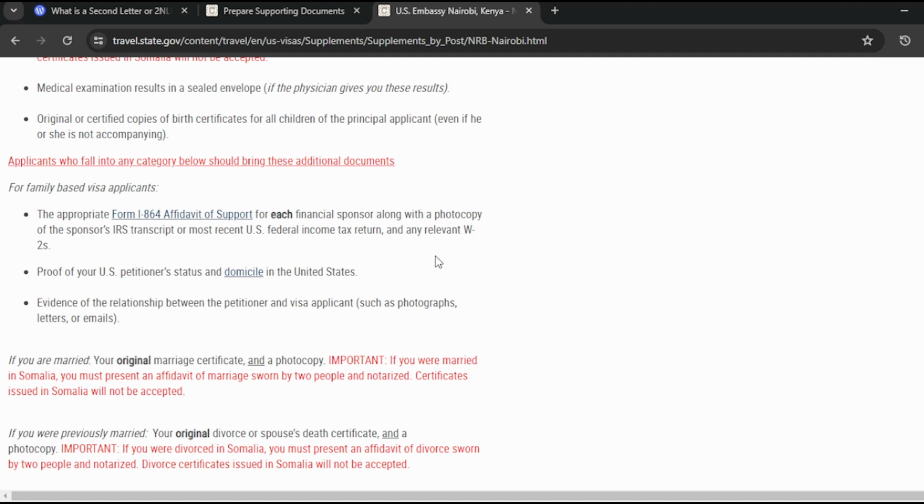Actually, when they send you that second notification letter, it does not have all this. But the embassy, for example in this case the US Embassy of Kenya, when you are going for the interview, they will send you the list of all the documents that you will need. So you don't need to worry about it. Then you will need evidence of the relationship between petitioner and visa applicant, such as photographs and letters or emails.